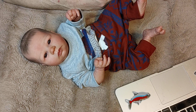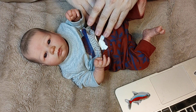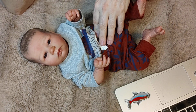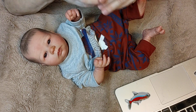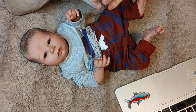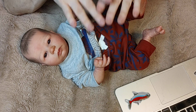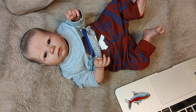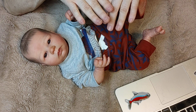This is 2B, collecting different types of sculpts by the same artist. No, I have never in the last 3 years had one sculpting artist that I thought, oh my gosh, I have to collect every single doll that they've sculpted. I am not that type of collector.